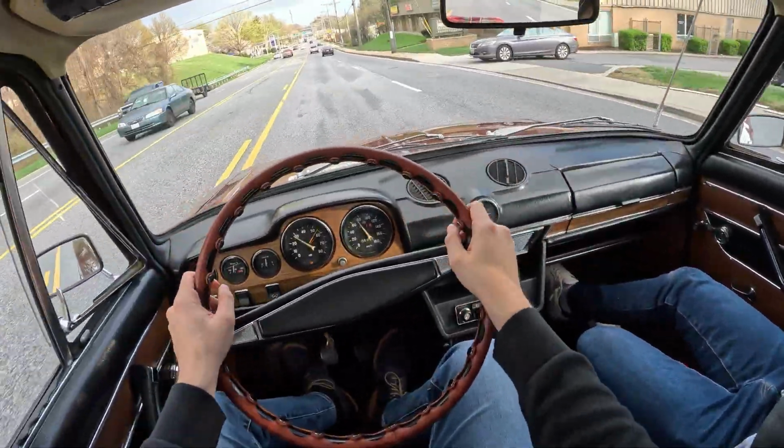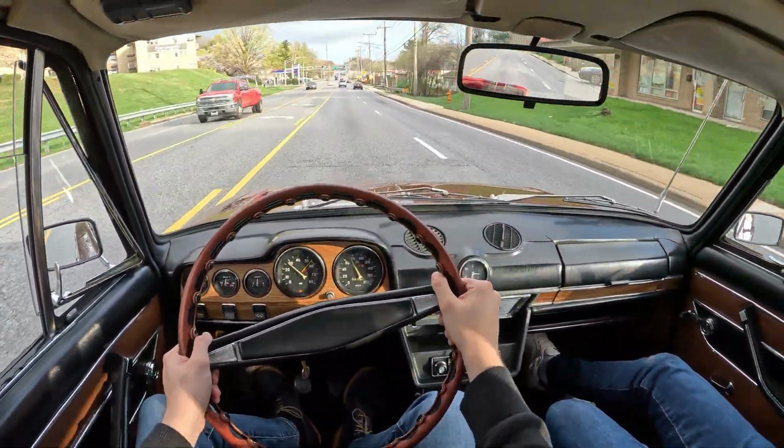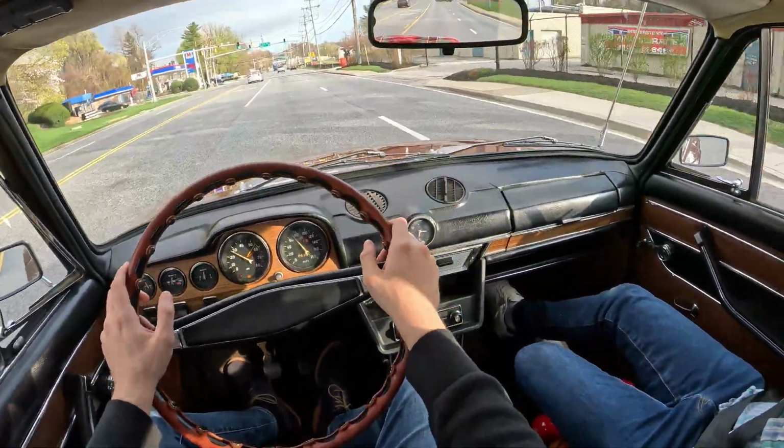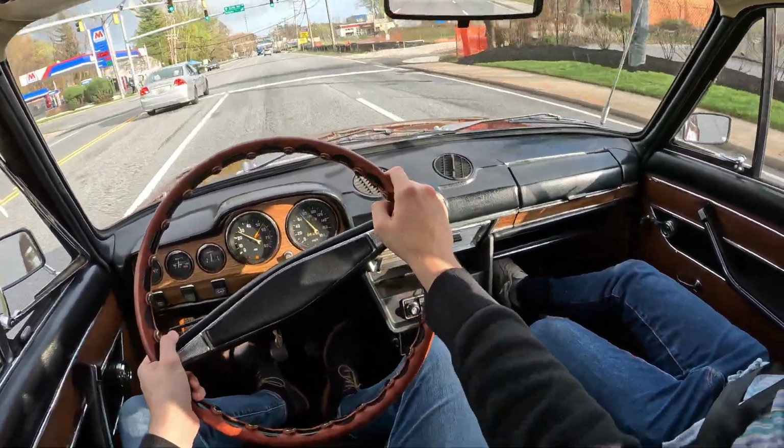Thank you, Misha, for again providing this Zhiguli for a test drive. Seriously, an amazing experience, and I'm really blessed to have driven this car. It's a phenomenal experience. Thank you again.